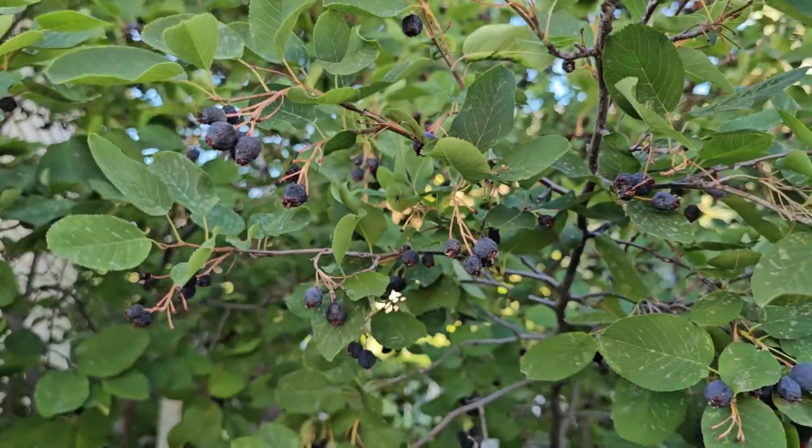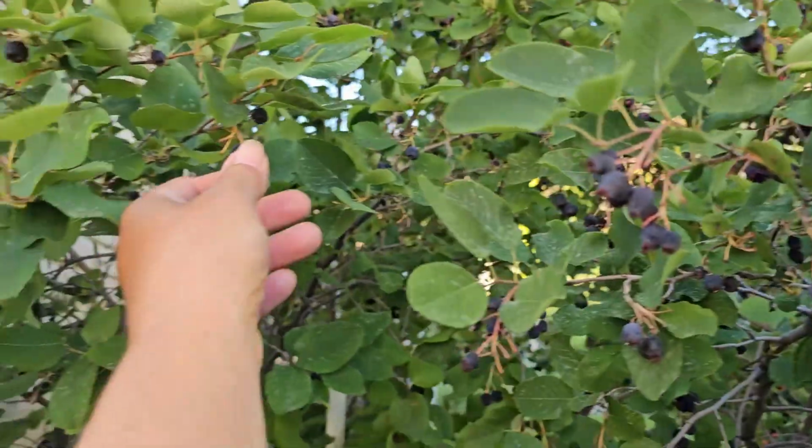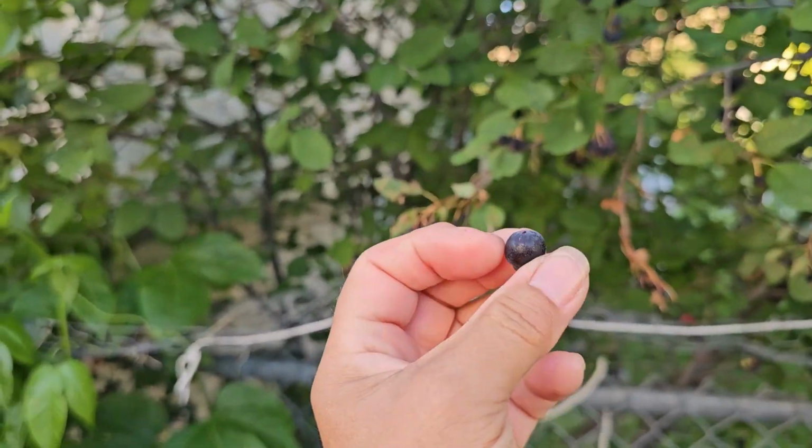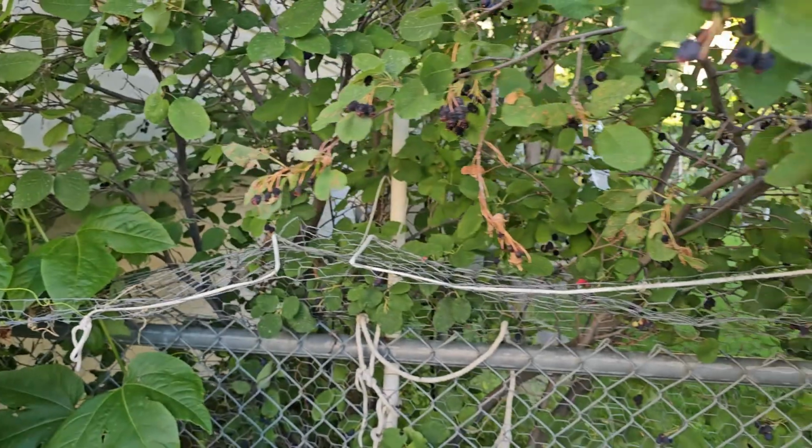At this stage, they don't have great flavor. They're starting to dry out. This one right here is fully ripe and delicious.